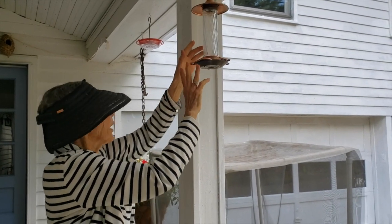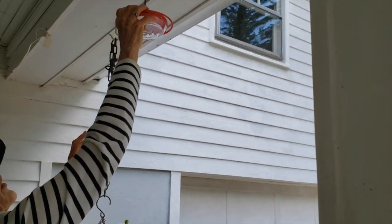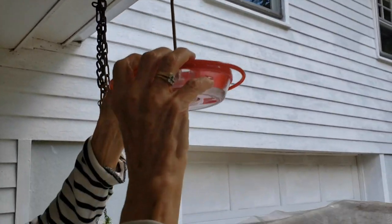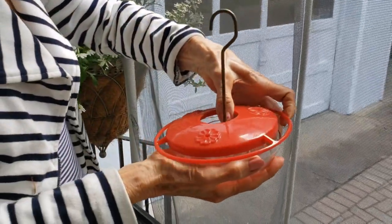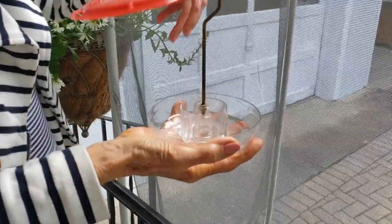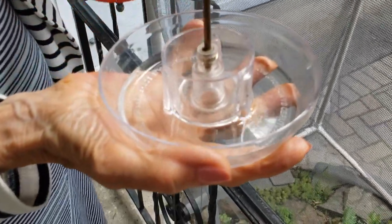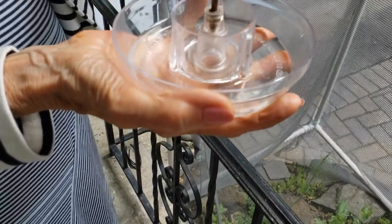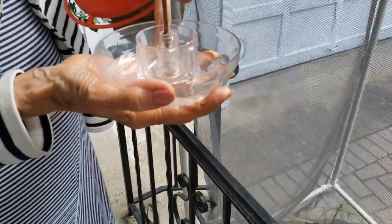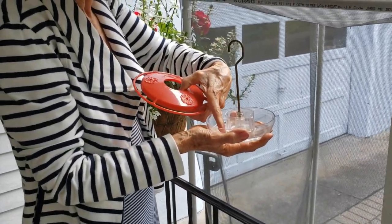So the feeder that I recommend is this one, which is easy to clean, and it's red. The hummingbirds seem to like red. You can easily take the top off. You see, there are no nooks and crannies there for the hummingbird fungus to get onto, and then it's difficult to clean. I can see there's a little bug in here. You want that out.